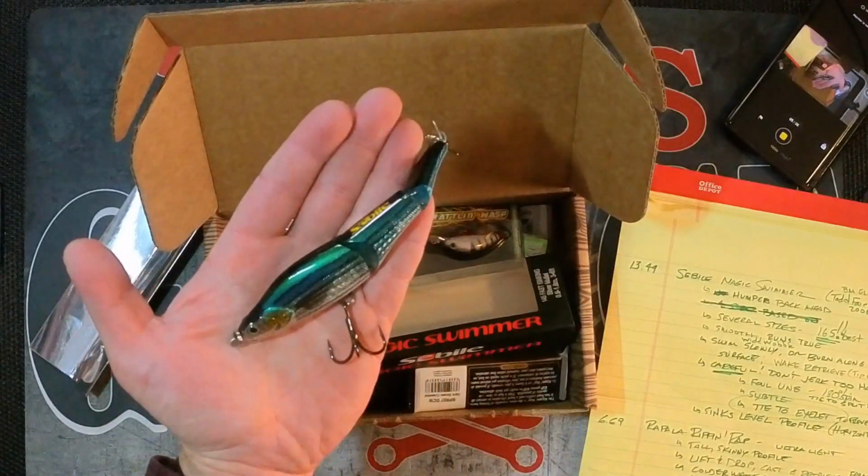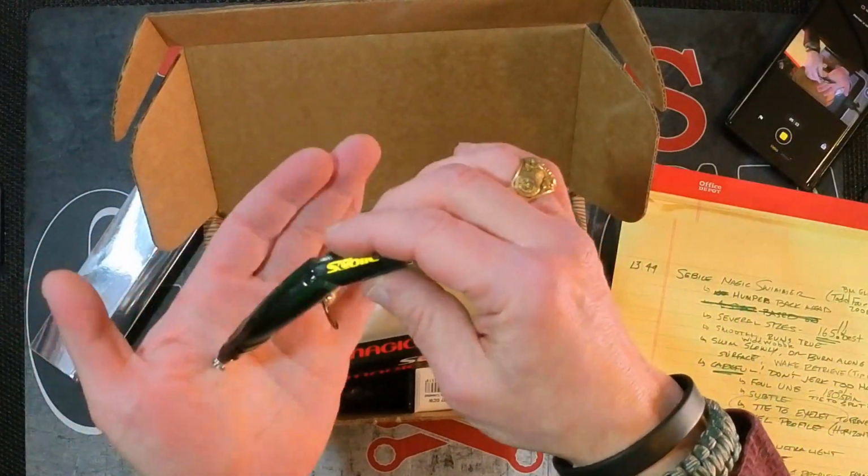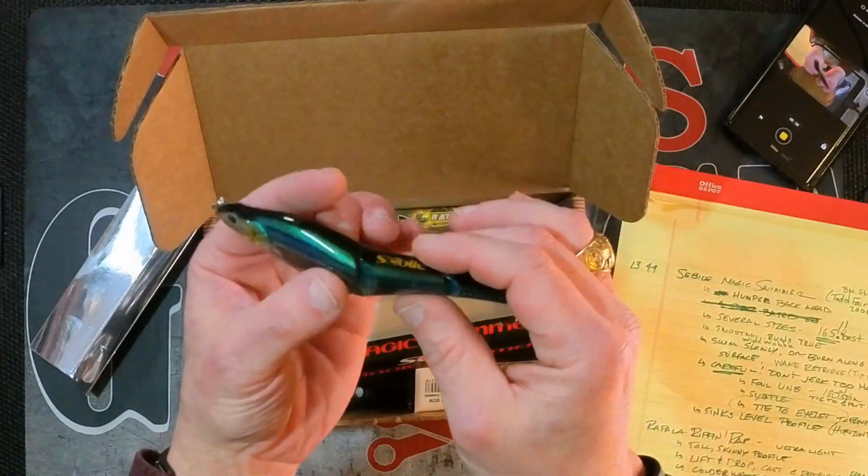Also, an interesting thing about this is that as you're retrieving it, if you have a bass that's following but not striking, you can do a little jerk and it'll do a 180 turn. And sometimes that'll provoke the bass. So really, really interesting bait. I really am intrigued by it, very interested in getting out and trying it out.